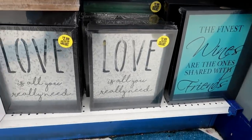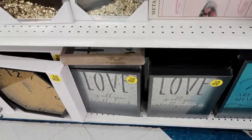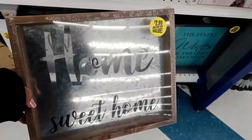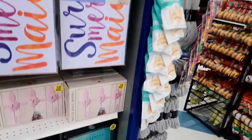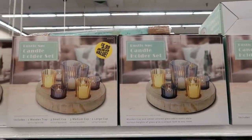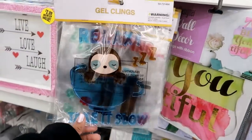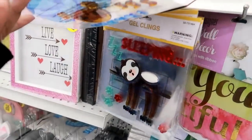And then they have these right here. That looks like it's metal. That's cute. Home sweet home. And you have these up here, the candle holder sets for $5.99. Oh, what is this? Look at that. Cute little gel cling. That's cute.